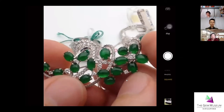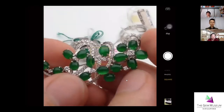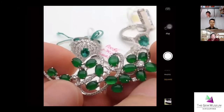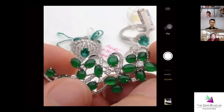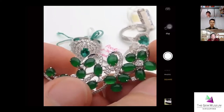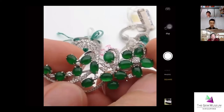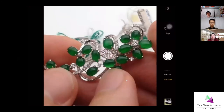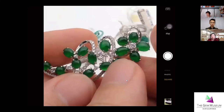One of the reasons is also the rarity. Jadeite, 80% of the jade comes from only one country in the world, which is Myanmar. Whereas for emerald, you can find it from Colombia, Brazil, Africa, where else? Afghanistan, Egypt. There are many more producing countries for emerald. Yeah. So this is an emerald green jadeite jade. It's a beautiful, beautiful color.